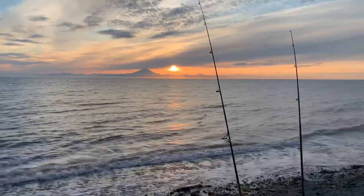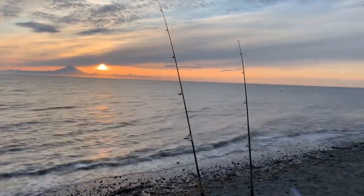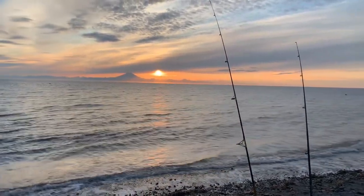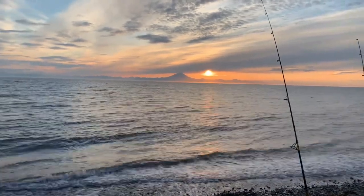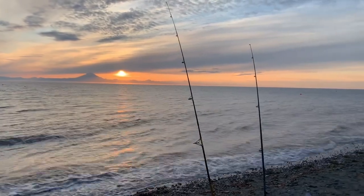Well, this sky's got a really interesting look to it tonight. Kind of half a sun dog's iridescence in the sky over there, and a beautiful sunset. It's a pretty night out here. No fish yet. Gotta put in your time.